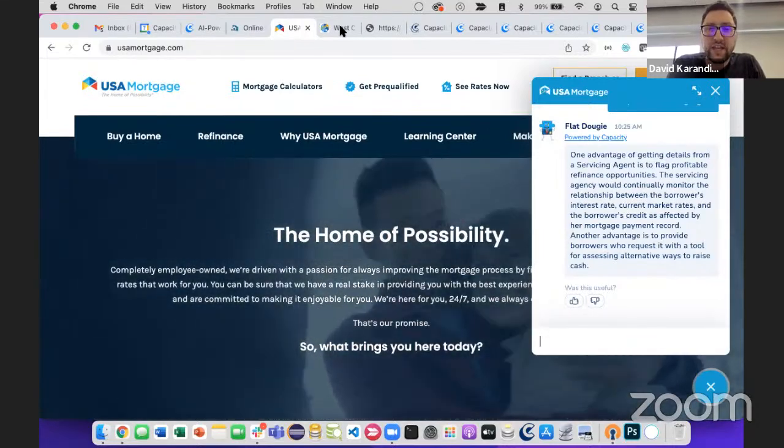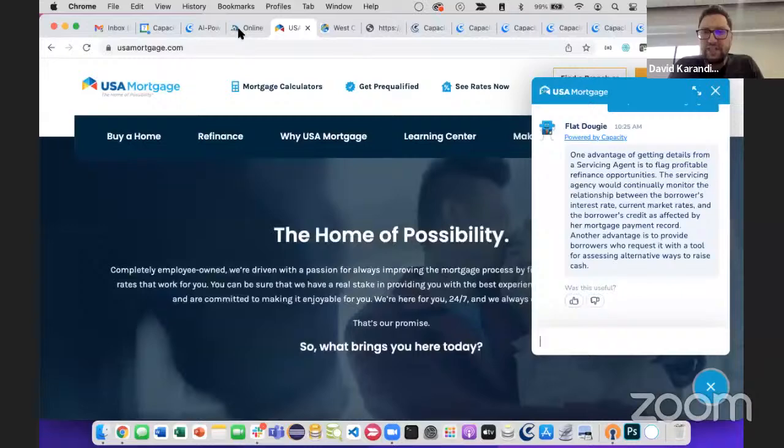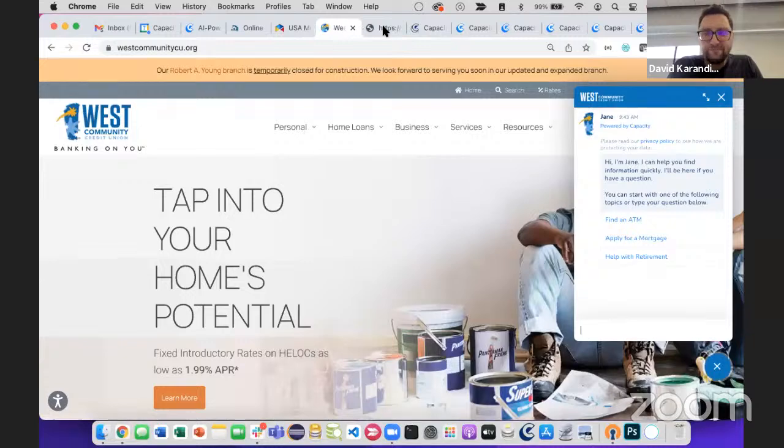We're doing similar things over at West Community Credit Union, same idea. You'll notice you can change the branding and the look and feel between each of these, whether you want Ask Abby Green, USA Mortgage Blue, or West Community Dark Blue.